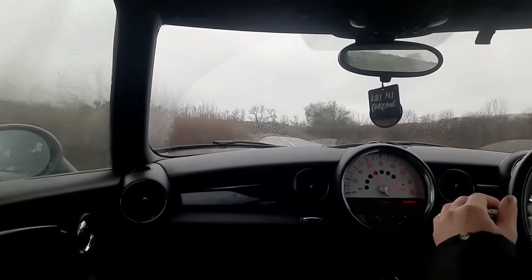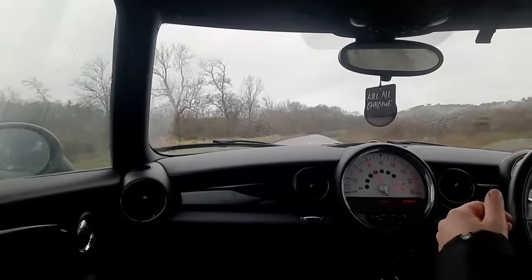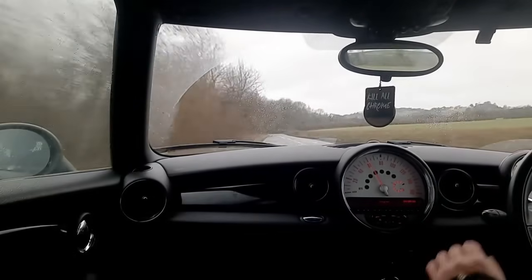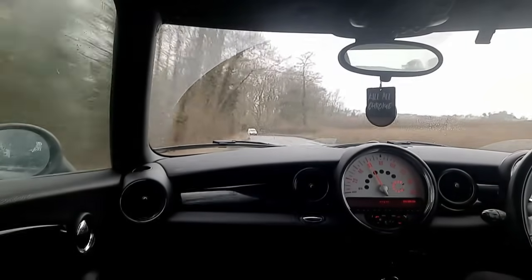I'm talking specifically about when you come to a junction at a full stop, you need to balance the clutch out on these because they're quite aggressive. They're, you know, uprated presumably for the power.